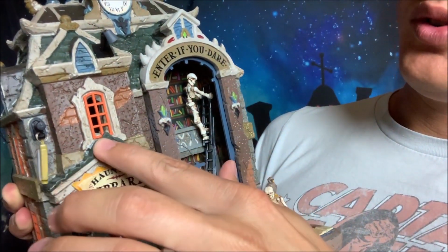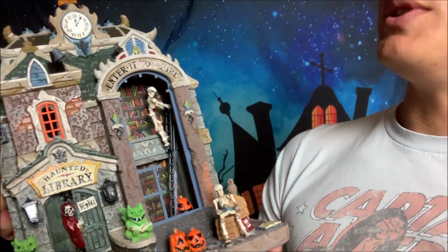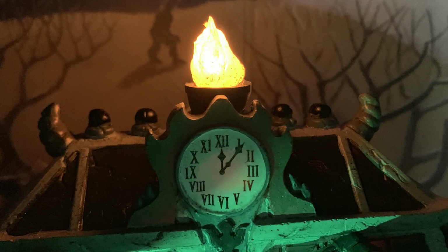You've got an orange up here, and it's got a swinging sign here. It says open at midnight, or opens at midnight. And even on the top, a clock tower. And you can see here how it looks lit up. Now it doesn't pulsate or anything for fire, but it is lit up.